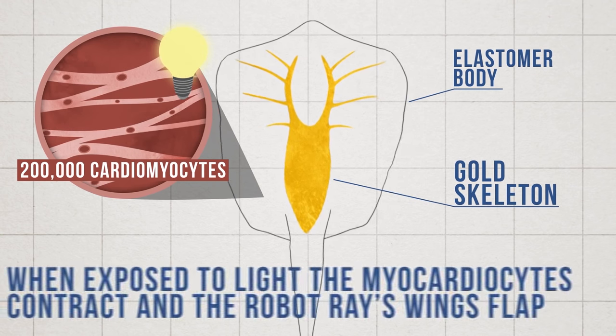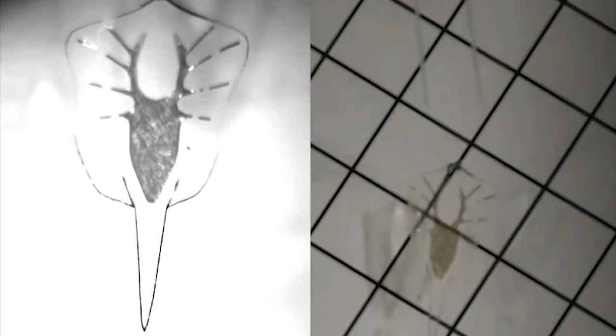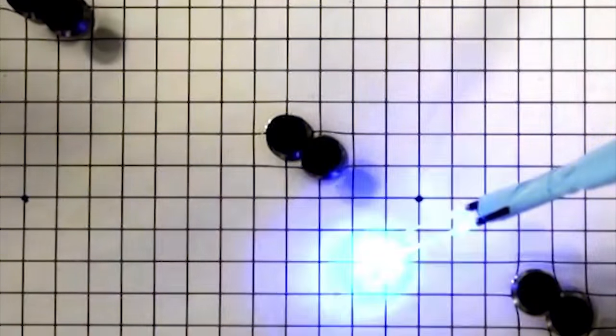The cells are activated by the light and contract so the Robo-Stingray can swim. In a demonstration at Harvard, the 16-millimeter long robot glided around a water tank at a leisurely pace of 3.2 millimeters per second. Makers guided the robot through an obstacle course 15 times longer than its body.